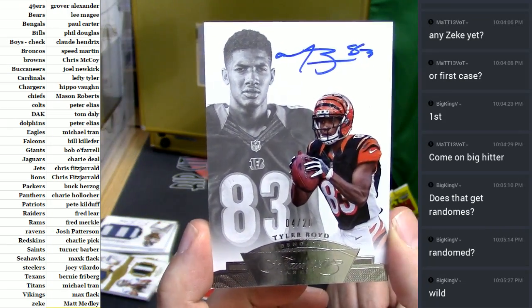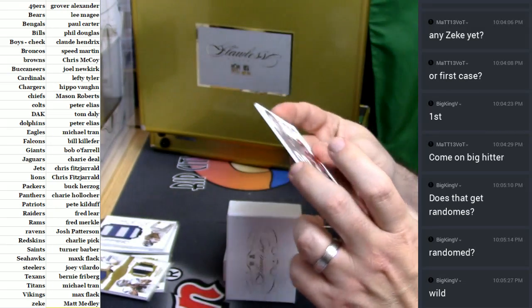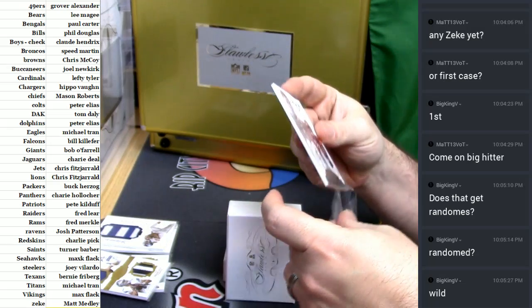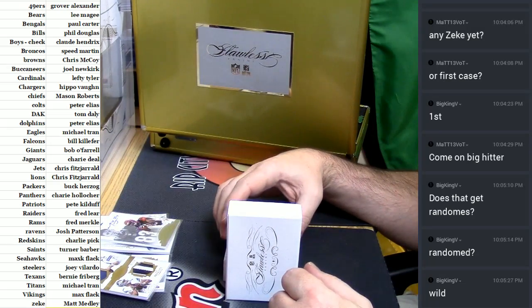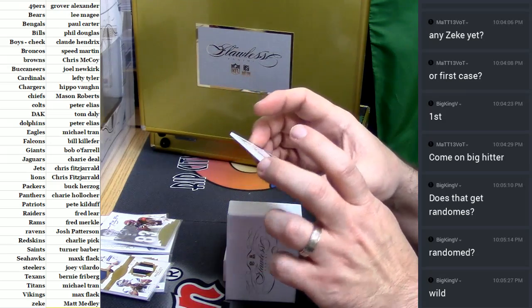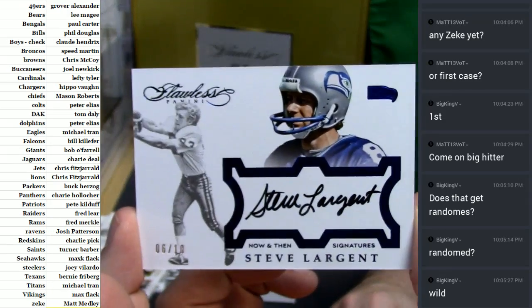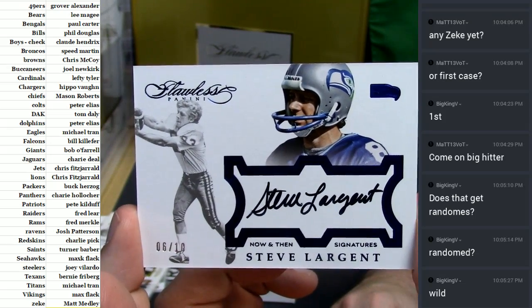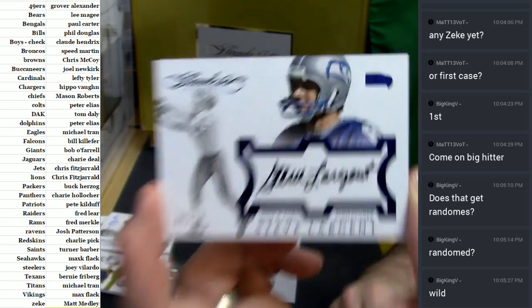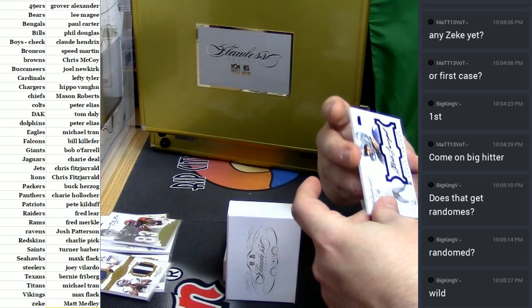Tyler Boyd. Autograph. It's on card, even. Extra fancy. It is 6 out of 10. It is Seattle Sea Chickens. Steve Largent. Now and then signatures. I don't know where the then portion of the signature is because that looks like a now one.